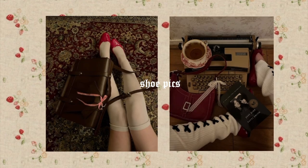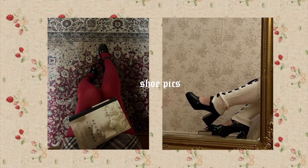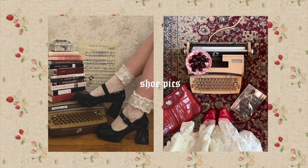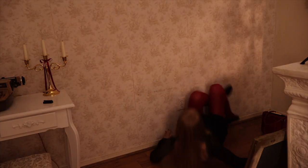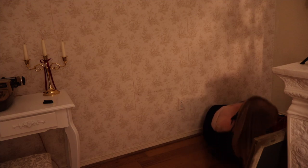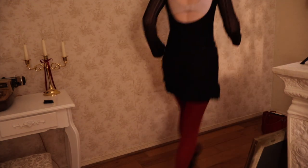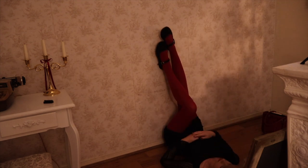The next thing I want to talk about is one of my favorite things to take pictures of, which is my shoes. I think there's just a lot of different things you can do with this, and they always end up looking so cute and so aesthetic, and I just love the way they look in my feed as well. This is one of the things where the reality behind it is not aesthetic. It's literally just me getting up and down off the ground super awkwardly and setting the timer cam on my phone and running over to try to get the pic.